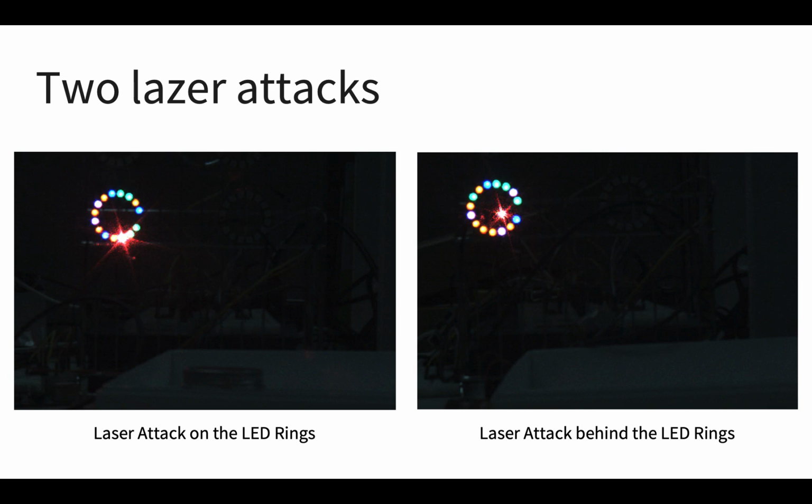Interestingly, we found that while the left one can be an effective denial of service attack, the right one is not as effective as we thought. The decoded message is still intact. This is probably due to how our decoding algorithm works. The server could still differentiate whether the external light is on the ring or not, and we only decoded the light which is on the ring.